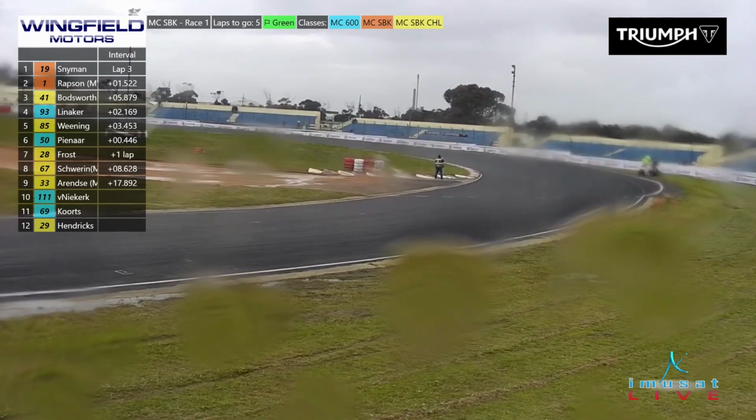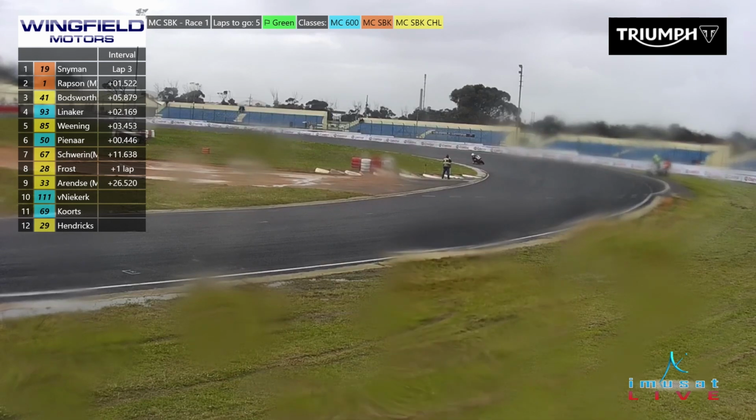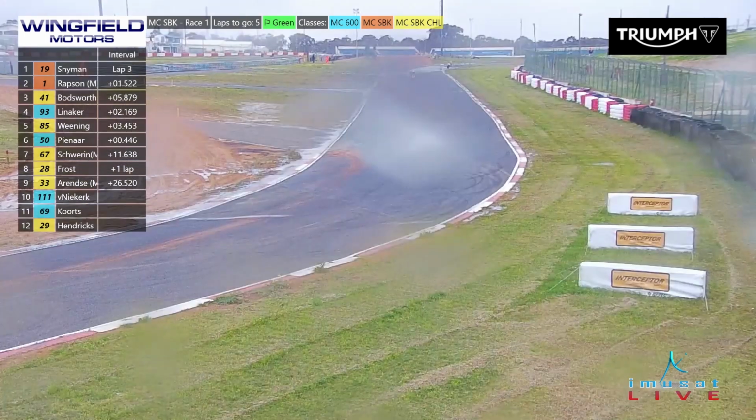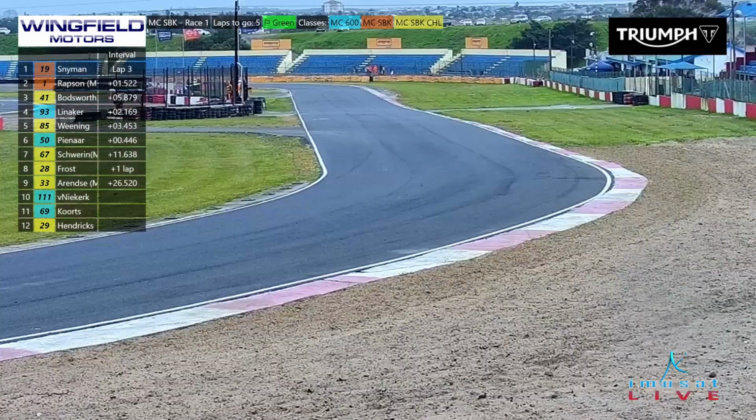So having a look, there's still a bike down, and it's a bit unfortunate. Daniel Frost out there. Right, there's your guys going through in turn number 2. That looks like it was Malcolm Rapson. He's up behind Kewan Snyman. They're going out of Interceptor corner now. They make their way up towards Saddle Sweep.